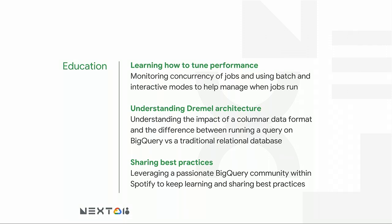And finally, the thing we do within Spotify is we have a very passionate community of BigQuery users, and we leverage that a lot to help share best practices around the company.